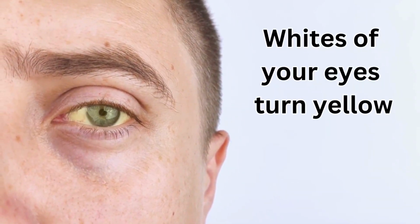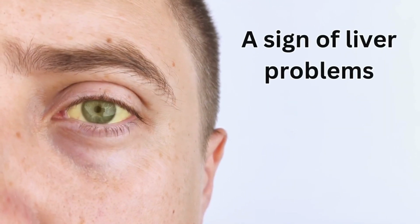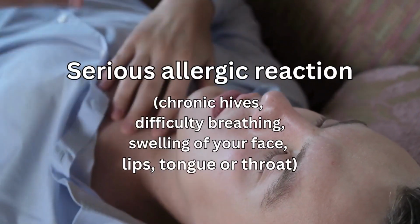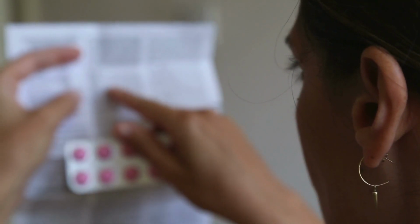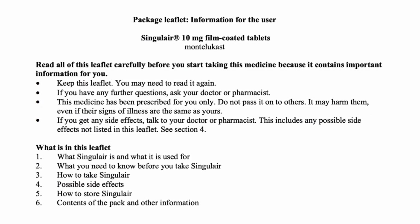Or if the whites of your eyes turn yellow or your skin turns yellow, as this can be a sign of liver problems. There is also a possibility of having a serious allergic reaction to Montelukast. Now, these are not all the side effects of Montelukast. For a full list, see the leaflet inside your medicines packet.